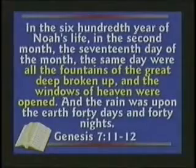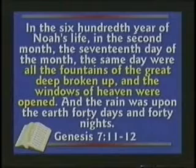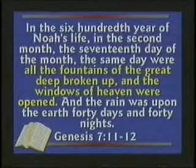But in Genesis chapter 7, God said, in the 600th year of Noah's life, in the second month, 17th day of the month, the fountains of the great deep were broken up. All the fountains of the great deep were broken up. Apparently there used to be water under the crust of the earth, and that got broken up, all of it, same day. All that water came shooting up to the surface.